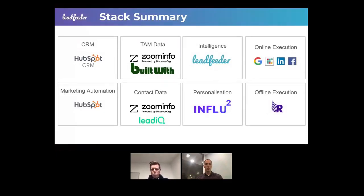From an intelligence perspective, informing the sales and marketing teams in terms of which content is performing, and also giving prioritization to the sales team and follow-up, they're using Leadfeeder. From a personalization perspective, taking that HubSpot CRM data and also data that they've gotten from the likes of BuiltWith, etc., they're using a tool called Influ2, which is then enabling them to advertise on that personal level on the online execution side. And then from an offline perspective, with direct mail, they're using ReachDesk.